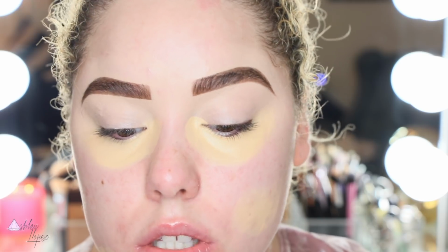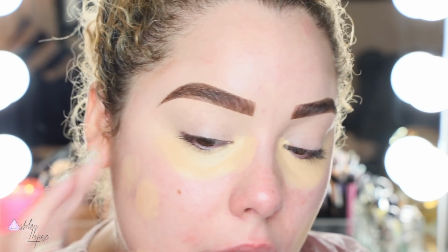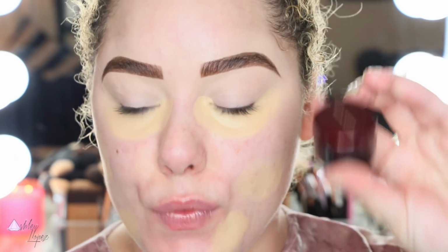It is just so incredible. If you have foundations that are not full coverage enough for you and you want to boost up the coverage a little bit, you can just add a tiny bit of this to it and it will do you some wonders. I love this stuff. I just feel like it serves so many different purposes. So this tiny little jar is completely worth its price.